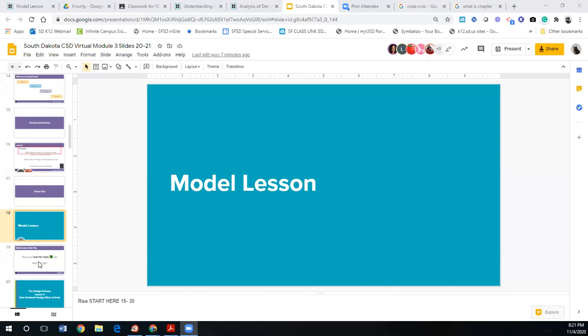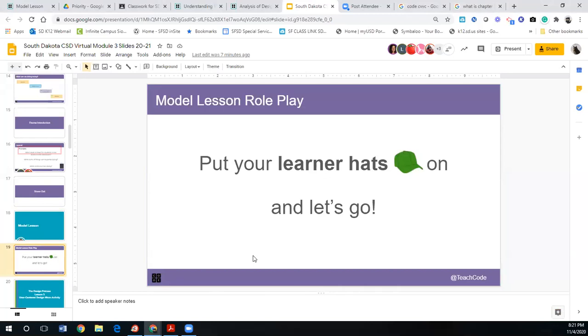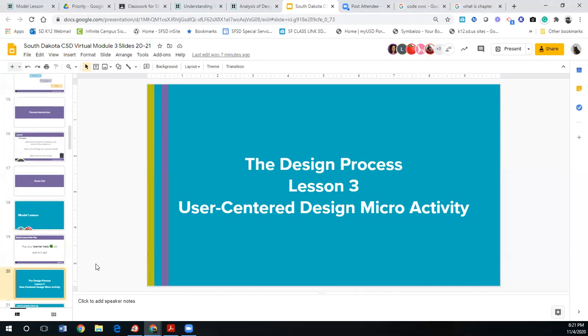All right, model lesson. We are going to put our learner's hat on. Got my hat. Scott's got his. So we are going to be the learner in this lesson. On slide 20, the design process. Lesson 3 is user-centered design, micro activity.